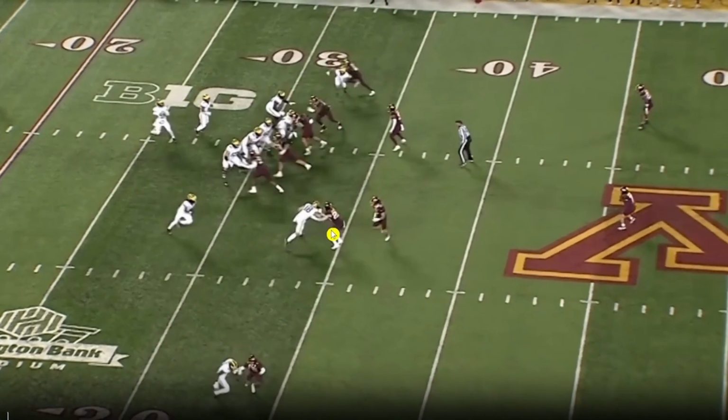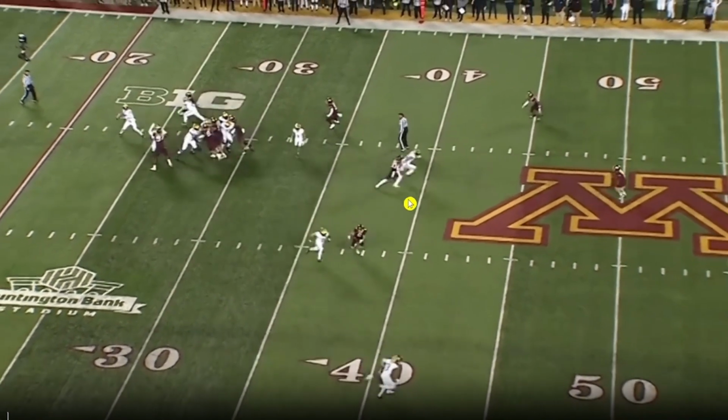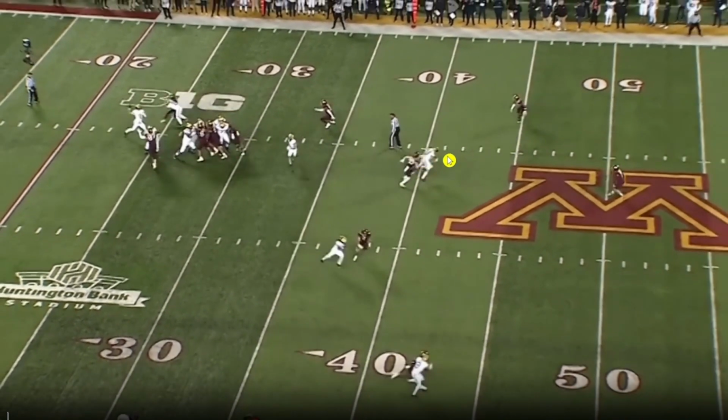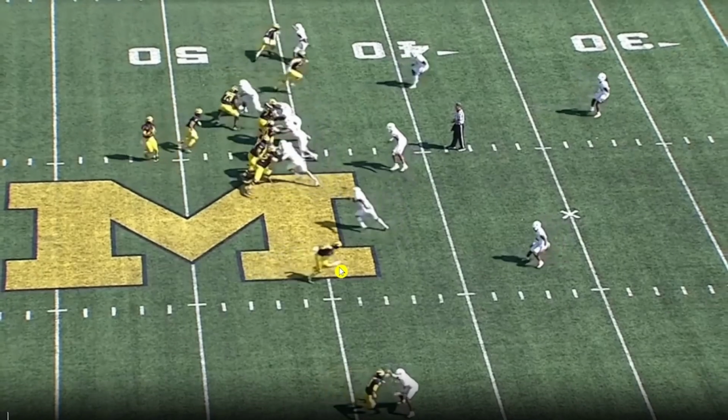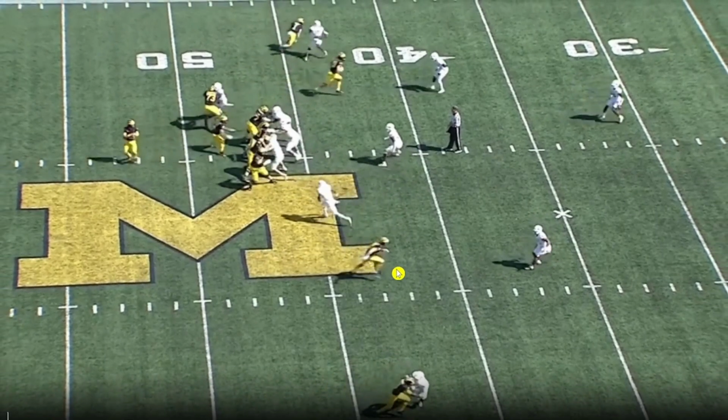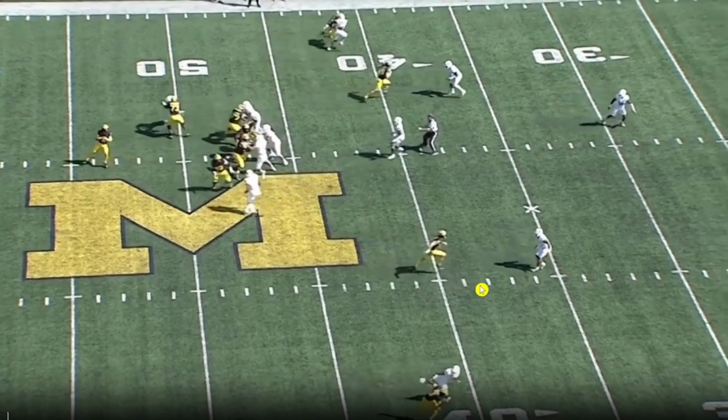Here, I think it's just a great job of swiping and ripping through contact to stack on a seam, more vertical breaking route there. And I thought that was really nice from him. And then here, as we transition and what he can do at the catch point, look at this.